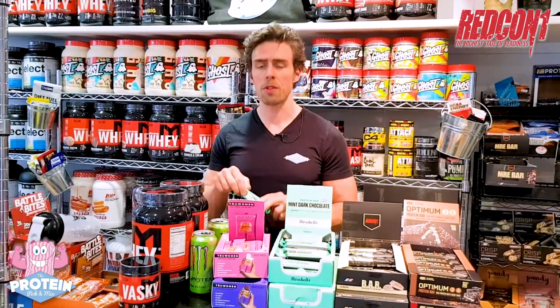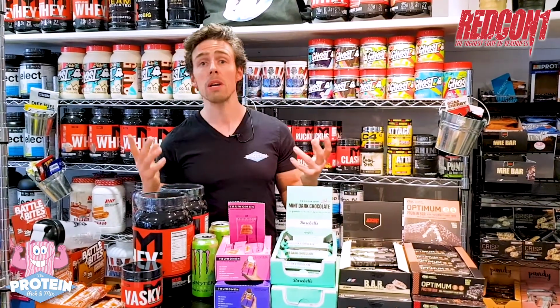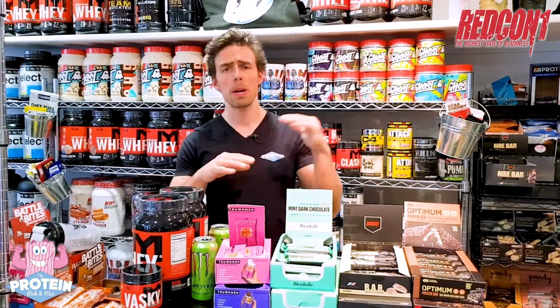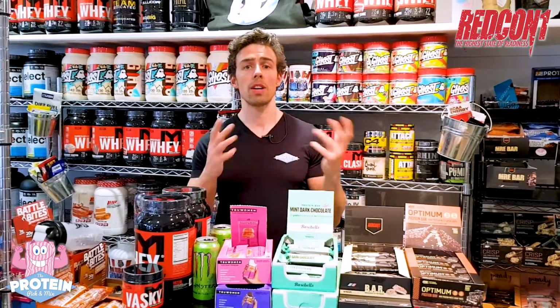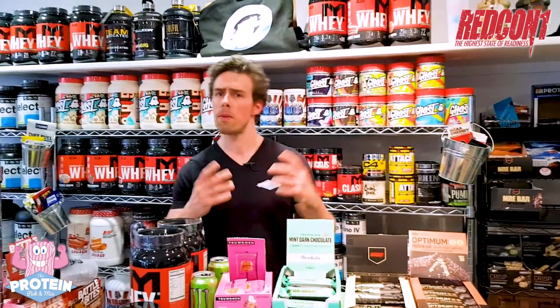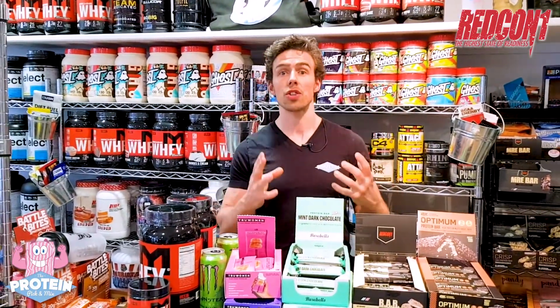It's very, very different to the experience you get with the Barebells bar, certainly things like Quest bars, even Grenade bars. And it's actually nice to see because there seems to be a little bit of stagnation in creativity terms in the protein bar market at the moment. A lot of people are doing very, very similar things, albeit with good flavours. And it's actually nice to have some different textures coming in.